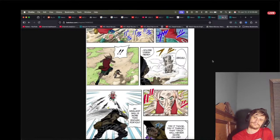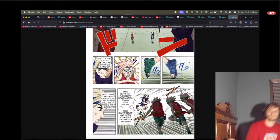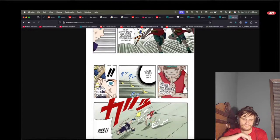And doesn't she also make clones at that part, or is that anime only? The part where she dashes in against Ino. They're like the fake panel clones right above that. Just regular clones. I'm just saying that's another jutsu she also did.